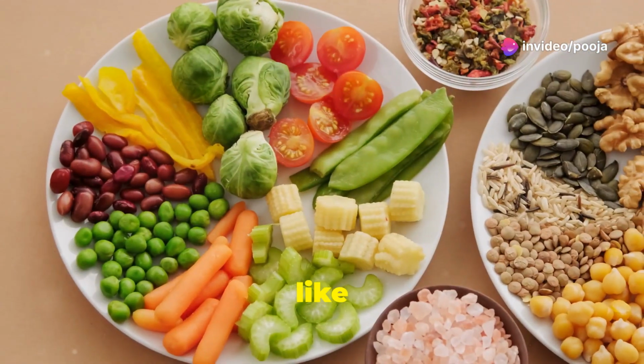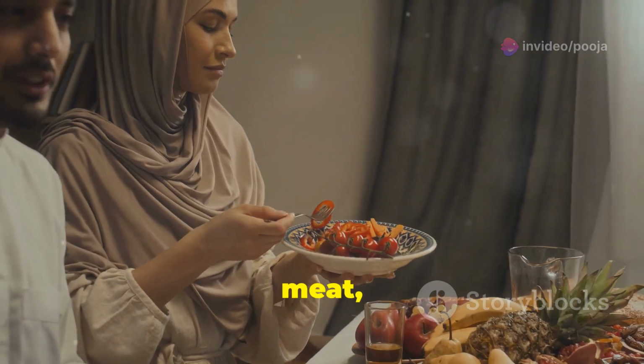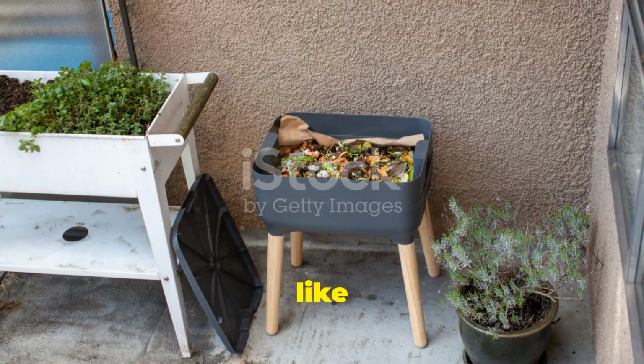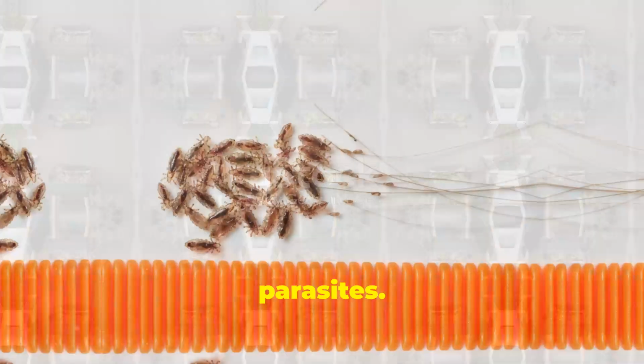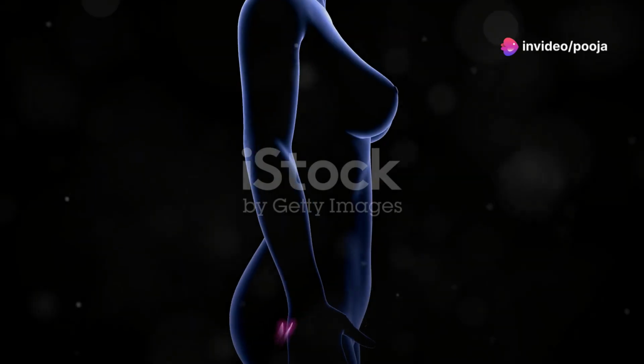Then there are animals like us, the omnivores. We eat a bit of everything: fruits, vegetables, meat, and more. Some sneaky creatures, like certain types of worms, are parasites. They live in or on other living organisms, taking their food from them.